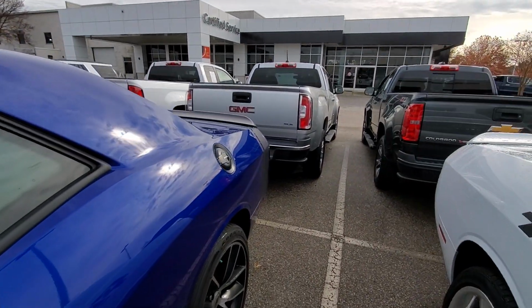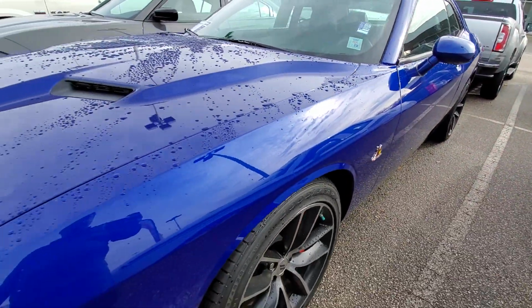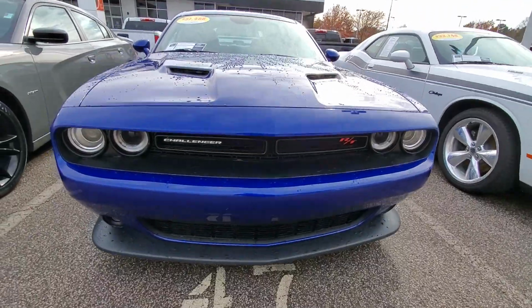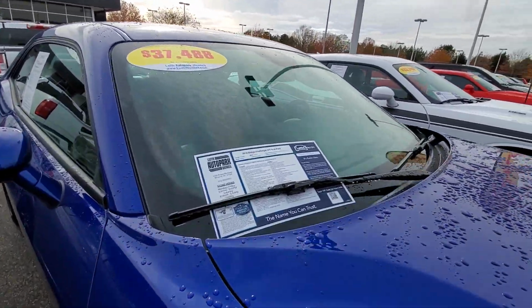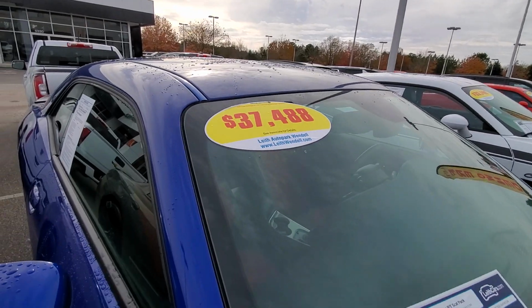And then here's another Scat Pack, 2018. I don't know where they had these things, because for the longest time I came by here looking for them, and they didn't have any. And that white one's a 23, man, so that means they've got factory warranty left over.